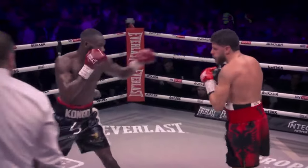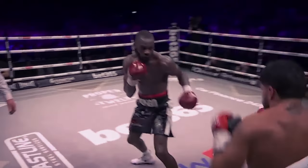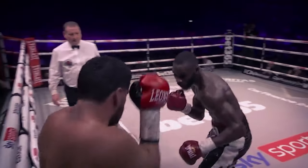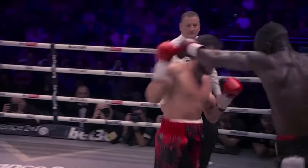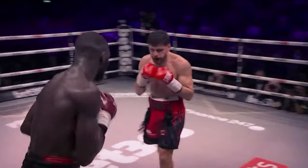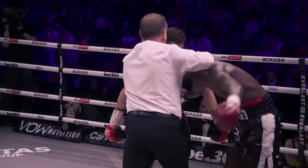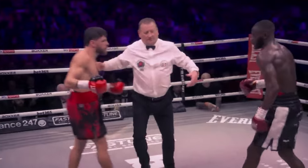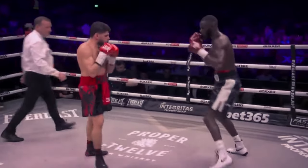In the red and black with the Albanian eagle on the side of the shorts. Chris, can't say that Kongo is ahead at halfway. How far he's ahead could be absolutely crucial. Jab, walk him onto the right hand, left hook. He's got to get his respect, he's got to make his feet work with him. He had to travel quite a long way to get there, but was kind of scurried.